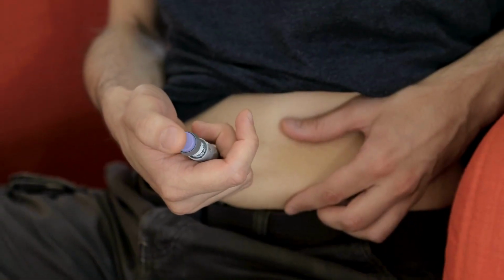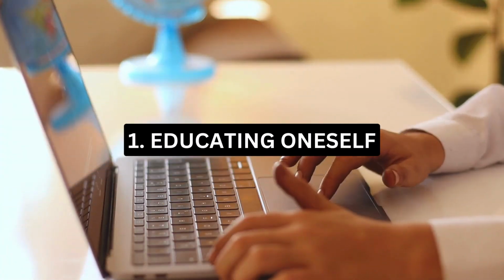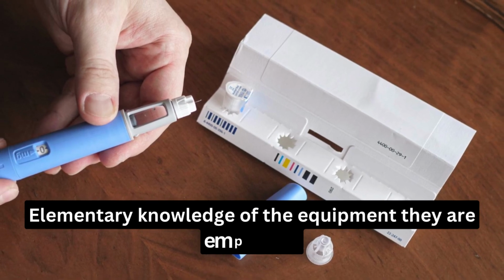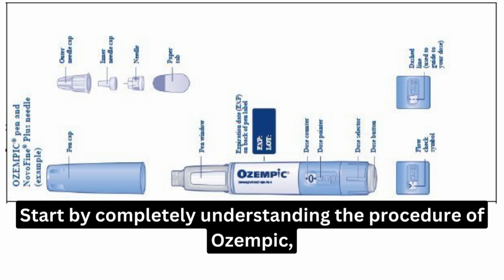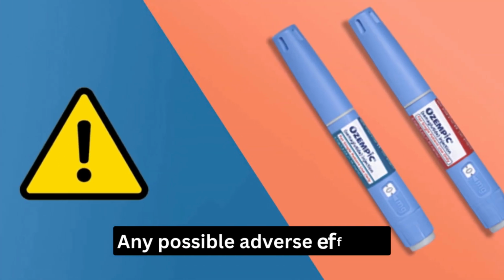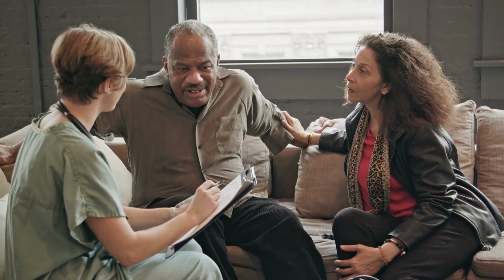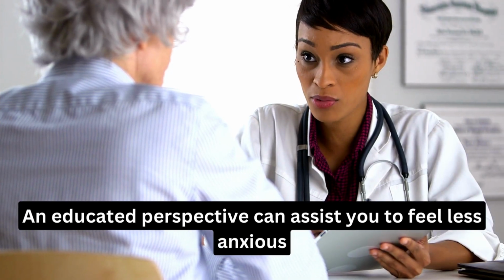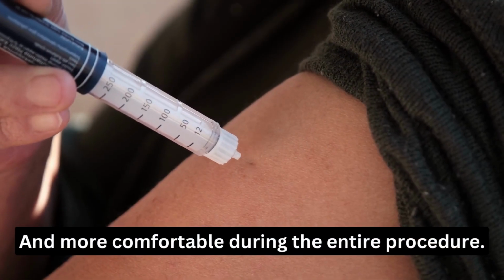Let's now look at some crucial advice to help you succeed during the initial month of using Ozempic, so let's get started right now. Educate yourself. The first thing everyone needs is an elementary knowledge of the equipment they are using. Start by completely understanding the procedure of Ozempic, any possible adverse effects, and appropriate injection methods. Ask all of your questions to your healthcare provider during your consultation. An educated perspective can help you feel less anxious and more comfortable during the entire procedure.